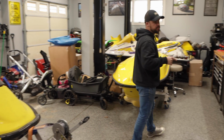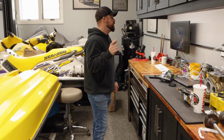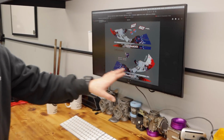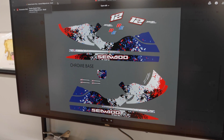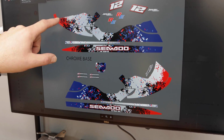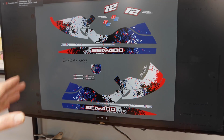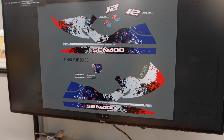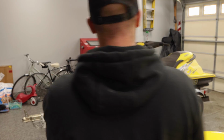We got graphics from a new guy we're using. He usually does dirt bike graphics, but these are the graphics for the new build. It's like a red, white, and blue theme, and we went with confetti, kind of like a Recaro seat. Where all these gaps are in the wrap, we were worried about what color it'd be. Obviously the silver would flow with it nicely, but we're gonna paint this one black. And the beauty of this one is that the bottom is already black.